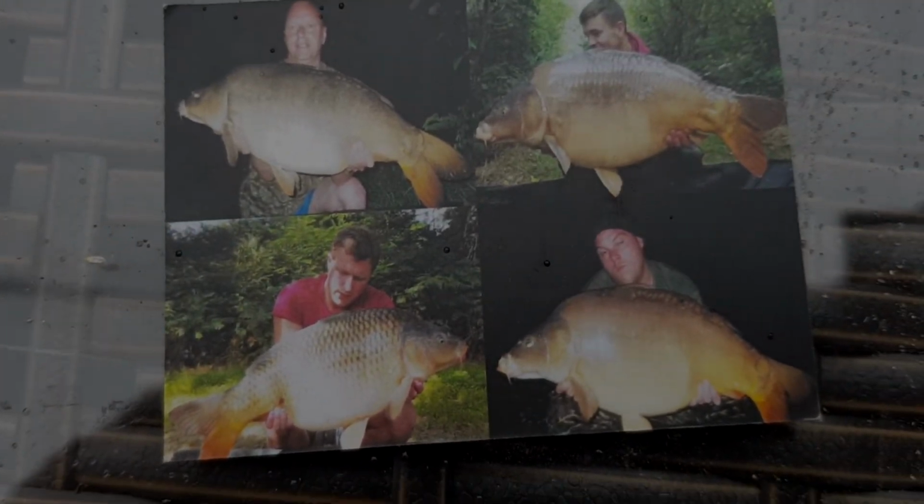This is their card. Let me just show you. They have got some big fish in there. You can't say that they haven't. I think 71's the biggest. So give it a go, guys.